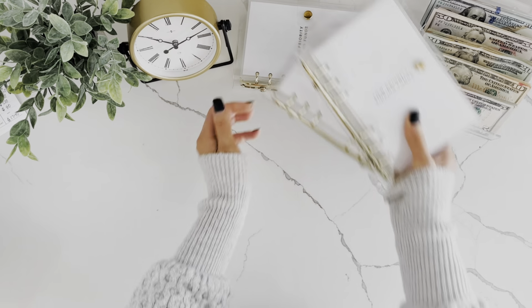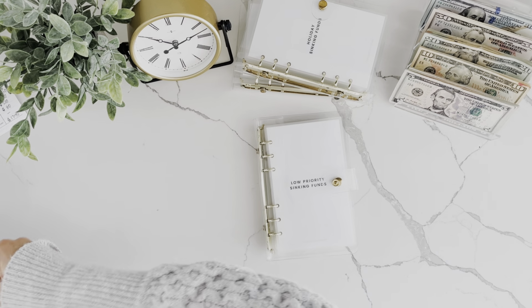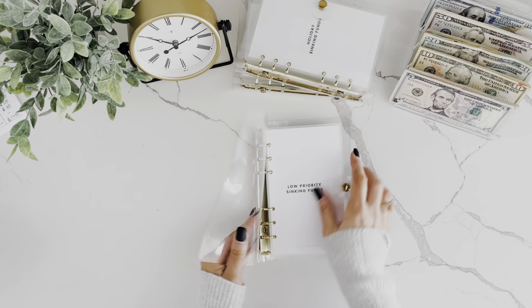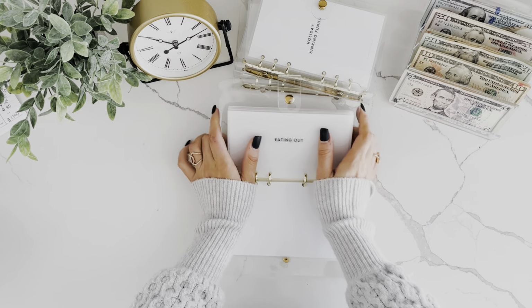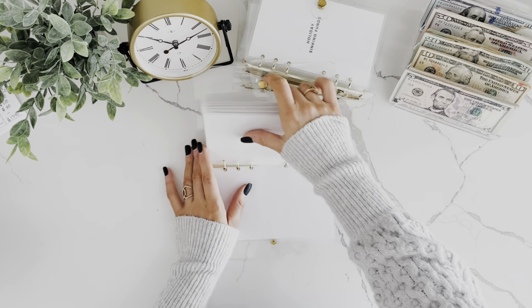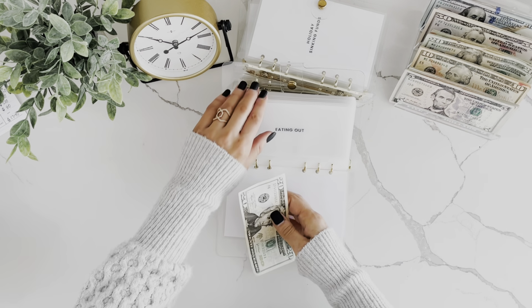So next we're going to do our low priority sinking funds. For eating out, I budgeted 30. I put 10 in my wallet, so we're going to do 20 in this envelope.